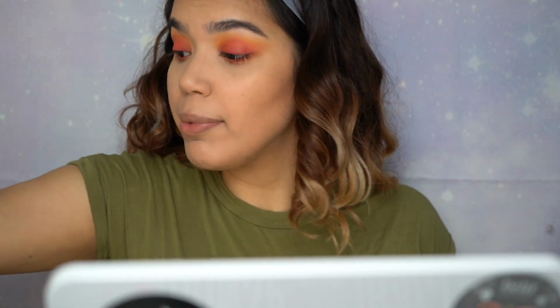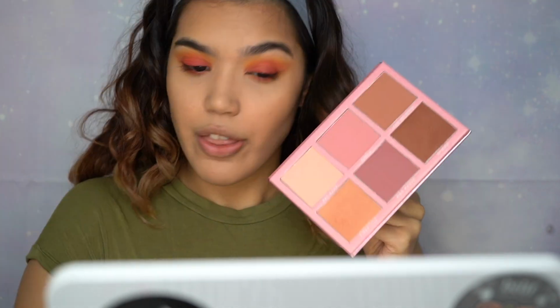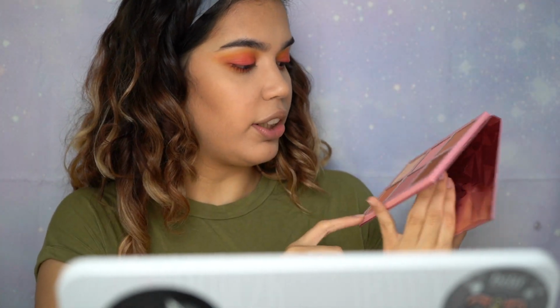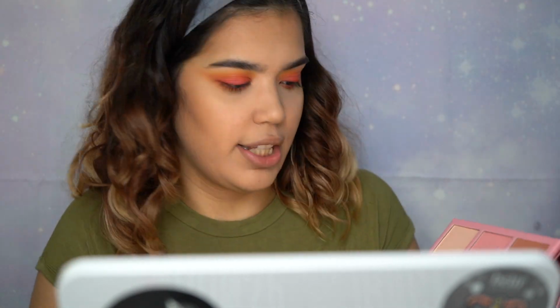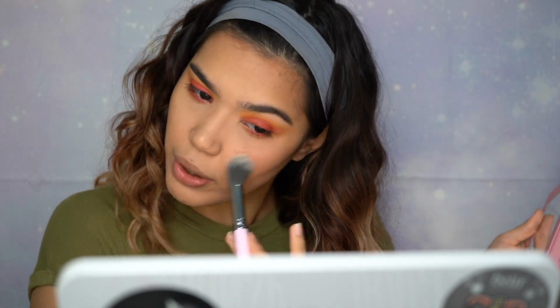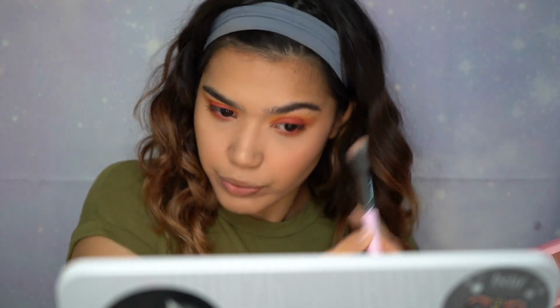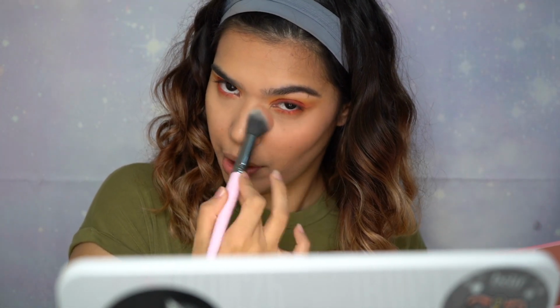So I'm now gonna add our blush. I grabbed the Sigma blush palette. I think I'm gonna mix these two. So that's Tiger Lily and Pinkin. Why mix? Because we have choices. Push, push, push. If you don't bring your blush up to the outer corner of your eye, are you okay? And you best believe I'm bringing it up.